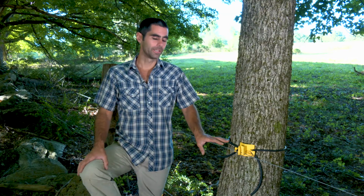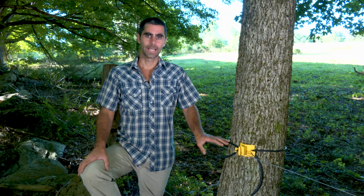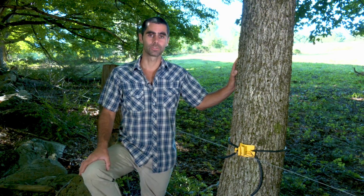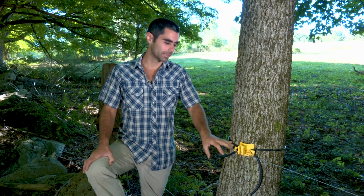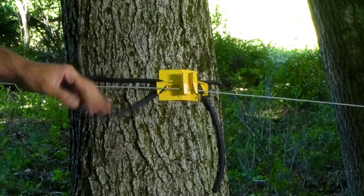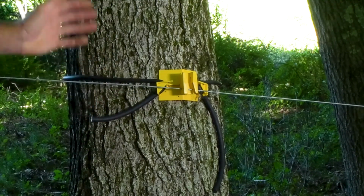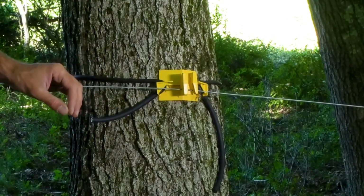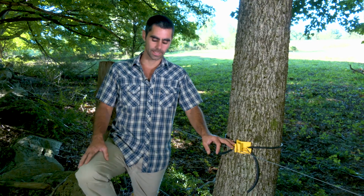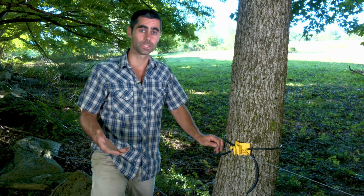All right, what we're going to look at here is another way of attaching a perimeter fence to a living tree without doing, in this case, without doing any damage to the living tree. This is a neat product that came out from Expand Farm Products, and I'm not doing a lot of company pitches, but this is an innovative thing developed by farmers, and I was glad to give it a try, and I still use it in some cases.